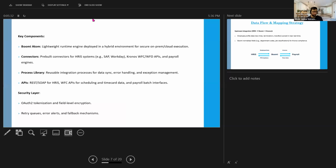Obviously, we are going by the OOPS concept here. We have a whole bunch of routines which we can write in a generic fashion, and that can be reused all over the place. And then we have the API. Now it's the world of the REST APIs. Back in the day, 10 years before, it was all SOAP APIs. Now it's all REST APIs. So Boomi is REST API compliant.